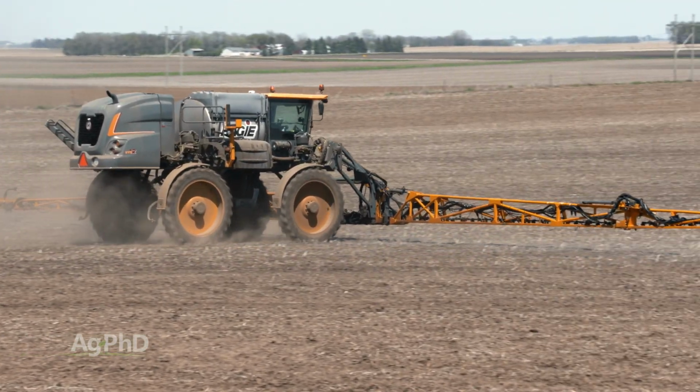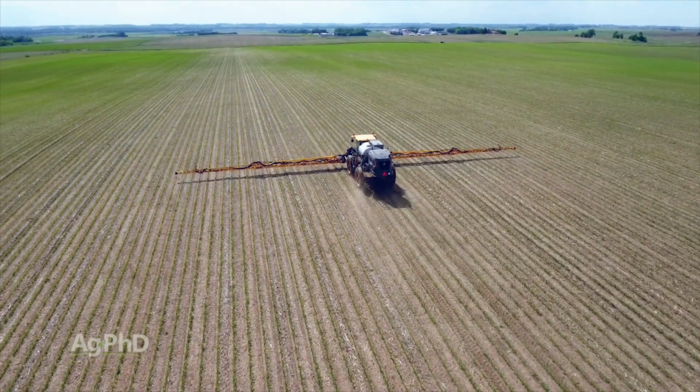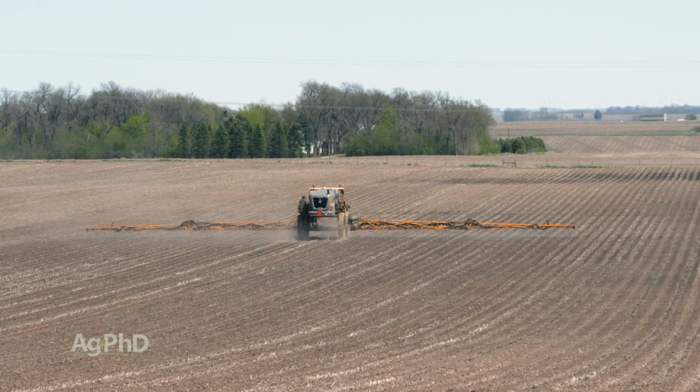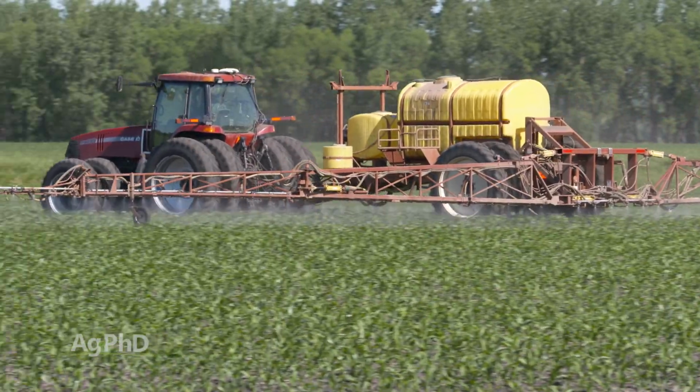If you save those and use those post-emerge, now you don't have to worry so much about drift. Okay, well hold on here, because you talk about these HPPD pre's, and we're seeing many of them get marketed as products where, you know what, put half of it on up front, put half of it on post. Well, you could potentially do that, but I want you to think about this.